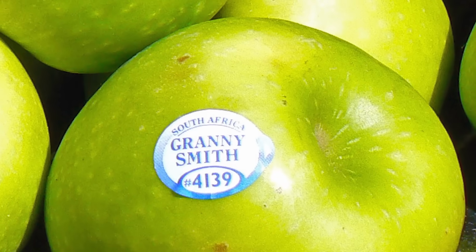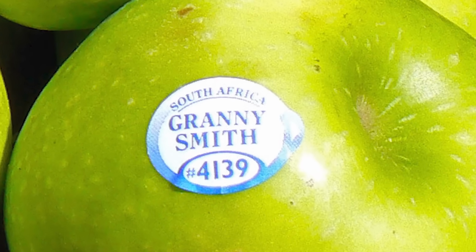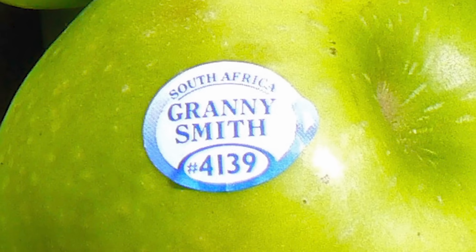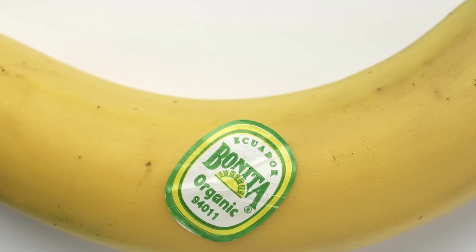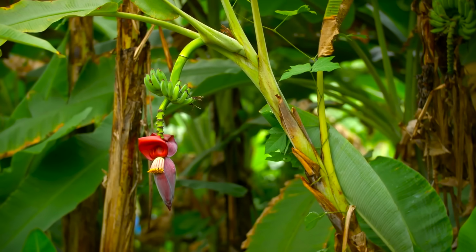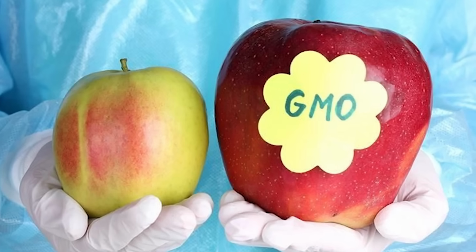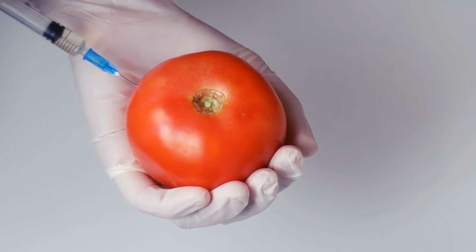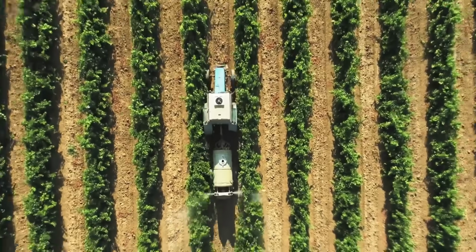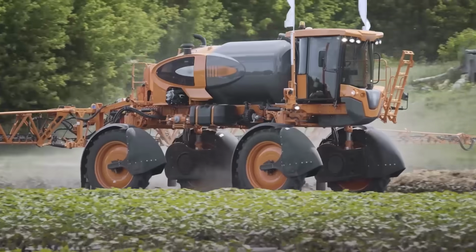For example, if the product has a 4-digit code and the first number is a 4, that means that the fruit has been previously sprayed with pesticides. If the fruit has a 5-digit code and the first number is a 9, that means that the product was produced organically and follows all national organic laws. If the fruit has 5 digits and the first number is an 8, that means it was produced using genetic engineering.